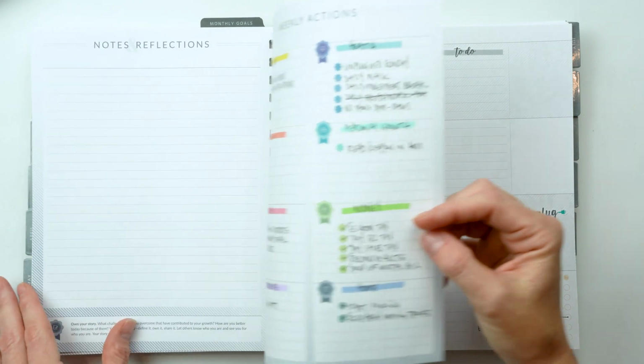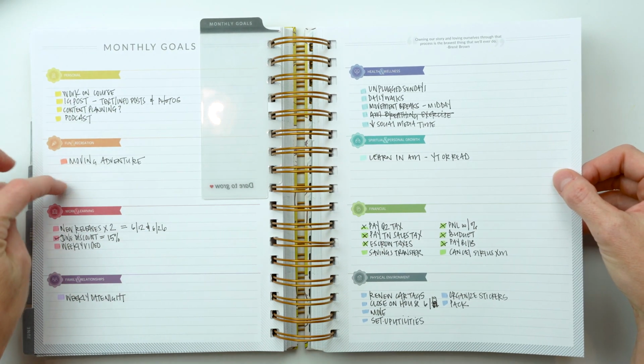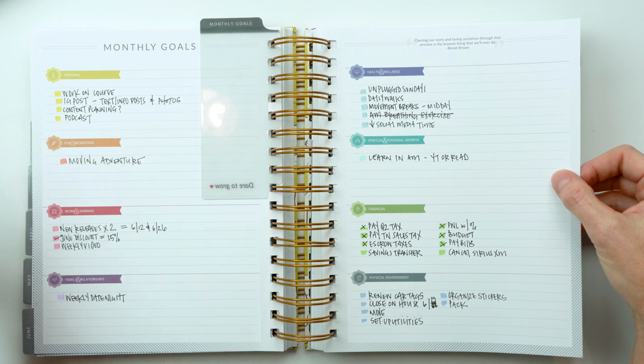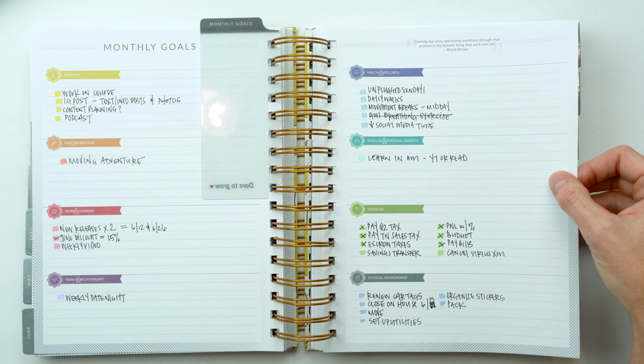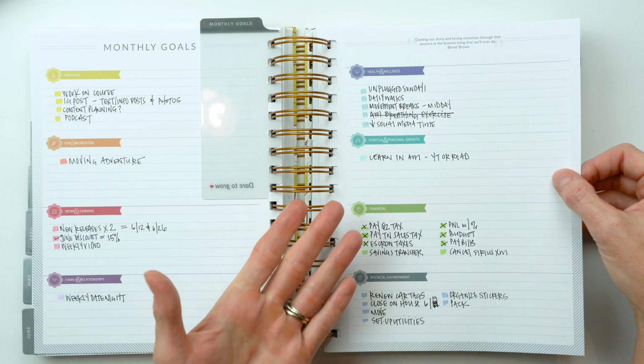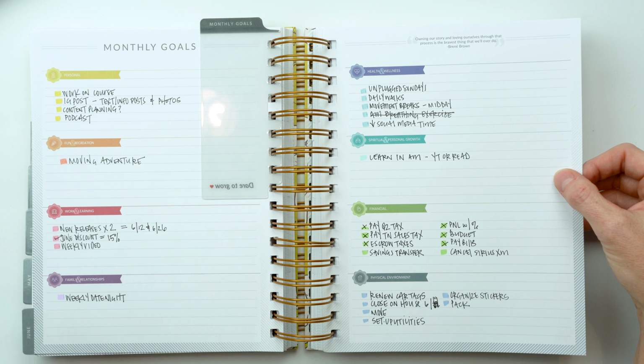So I have my June goals here, and on this page I did just use my highlighters instead of using my stickers. I just had it out and it was easier. Most of this, as you've heard me say before, is going to be repetitive or continuations from the previous month, things that are related to my bigger annual goals, or again, just to-dos for that month.